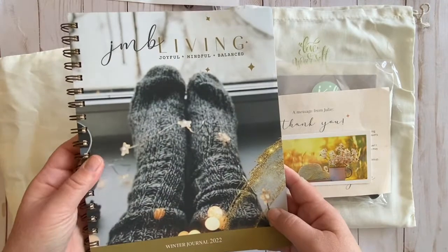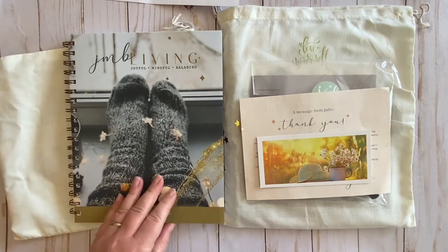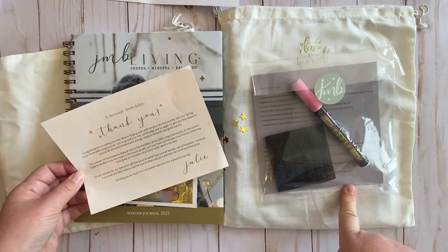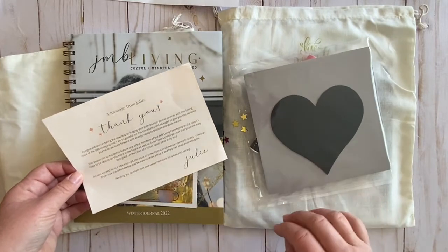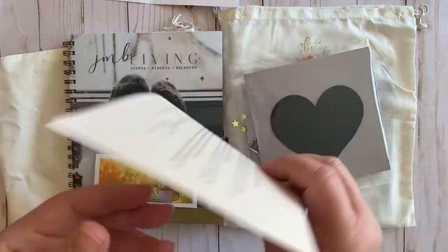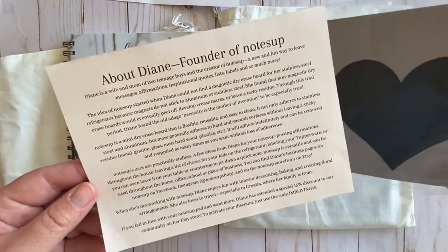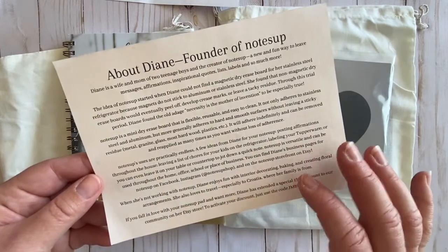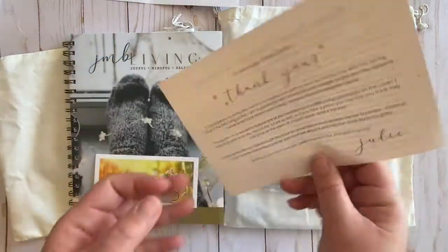Each journal is a quarter, like I said, and I'll go through them in just a moment, but they also have different covers. This is the winter journal for 2022. For the second quarter, the free gift came with a really cute little heart chalkboard. Here is some information on the journal itself, and this is information on the company that she collaborated with in order to use this chalkboard as the free gift. I love the idea that she's collaborating with other people for the free gift for the quarter. I think that's really cool.